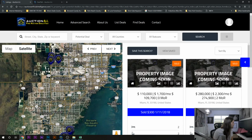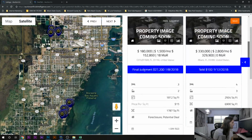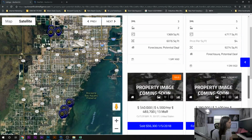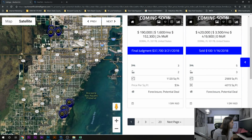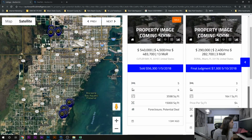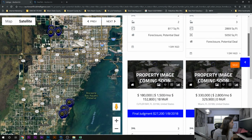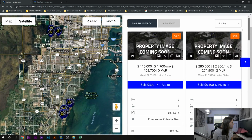Okay, so how many pages, how many deals did we get? And let's see why they were deals. Let's break it down. That's what we're here to do on Deal Talk. We're here to talk about deals. 23 pages of deals. Is that even right? Oh, maybe because I put the potential deal. Well, either way, let's take a look at this.